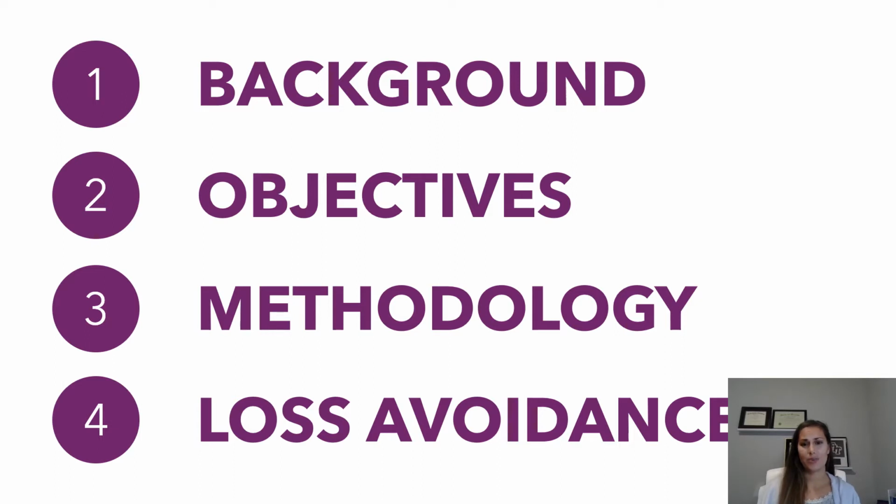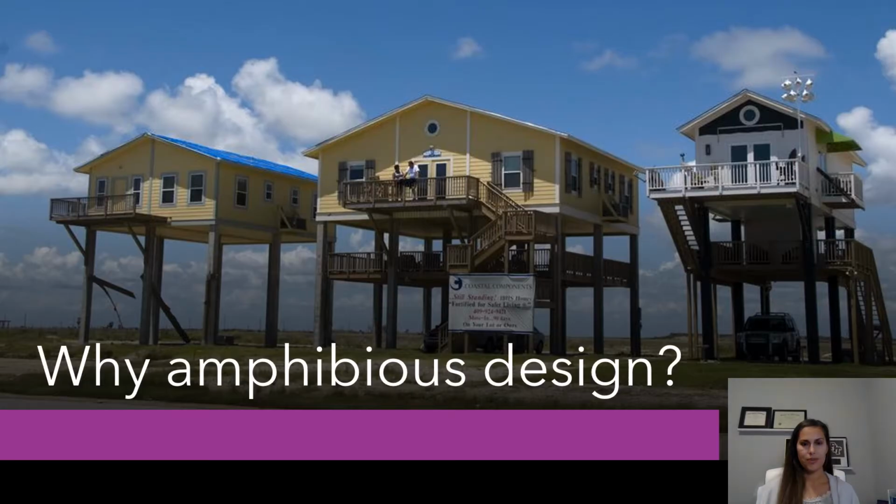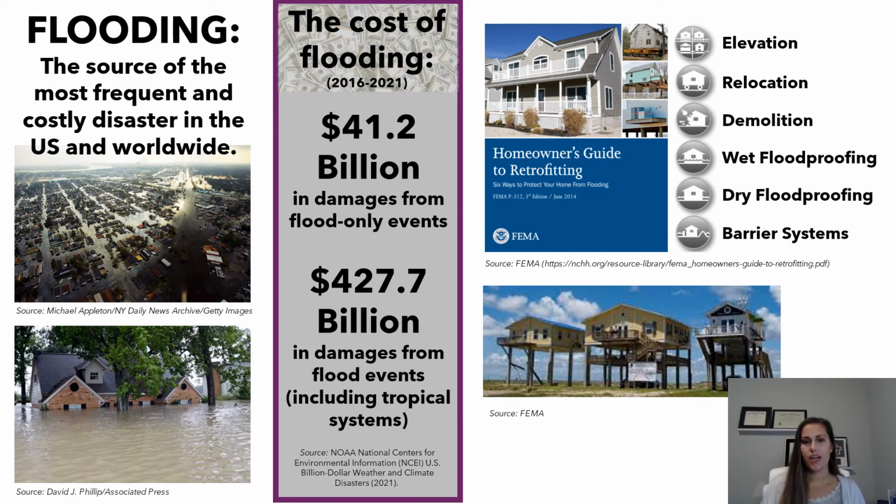These are the 4 topics we will be discussing today. Why amphibious design? First, let's talk about flooding. Flooding is the #1 disaster in the US and worldwide in terms of frequency and monetary losses.